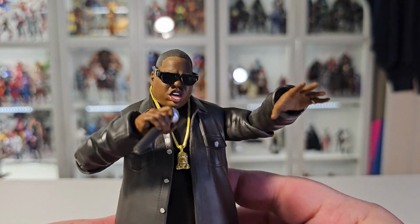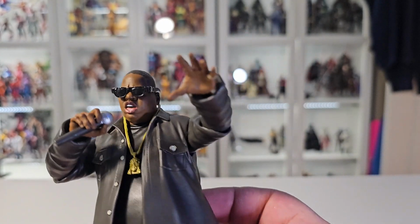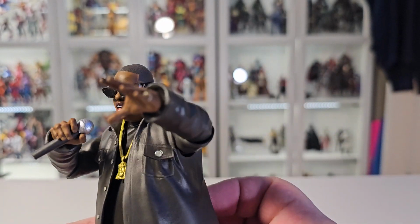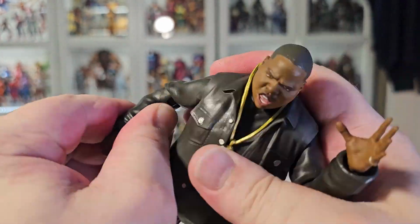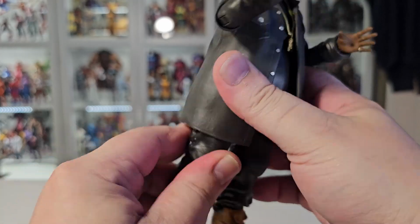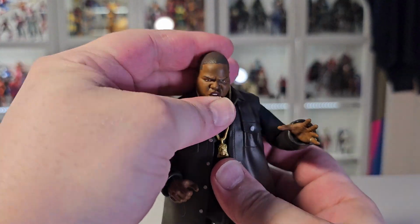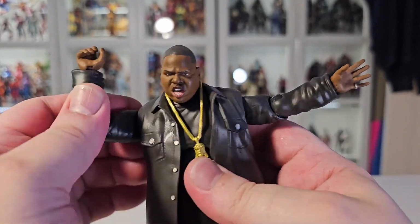This figure is awesome. Amazing likeness right here to Christopher Wallace, aka the Notorious BIG, arguably the best rapper to ever live. His articulation is very limited and he can't even sit down. Besides that, I'm okay with his limits being that he's a bigger guy. I don't really expect him to hit Spider-Man poses or anything crazy like that.